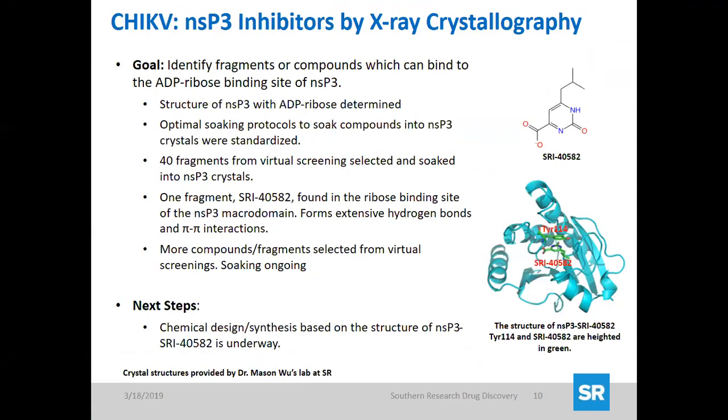We are going after the ADP ribose pocket of the NSP3. So first of all, we performed the optimal soaking protocol. We purchased close to 40 fragments and did soaking studies into the crystal structure, and we found one fragment, SR40582. You can see this structure on the right hand side over there. Yes. What's a fragment? A fragment is a small molecule that has a molecular weight less than 150.